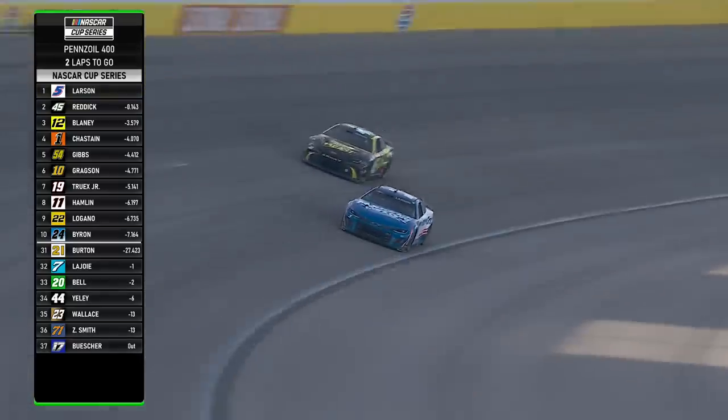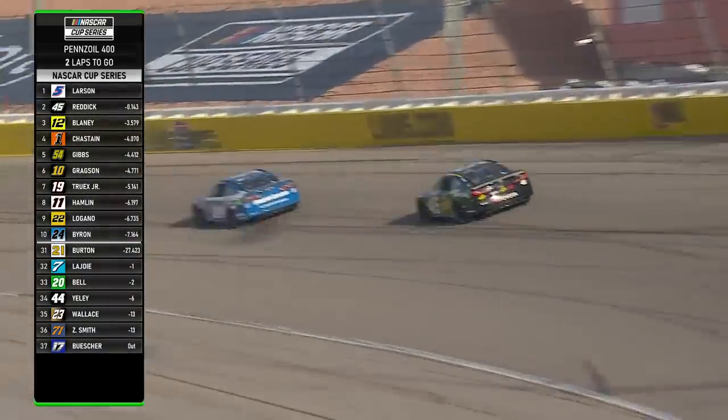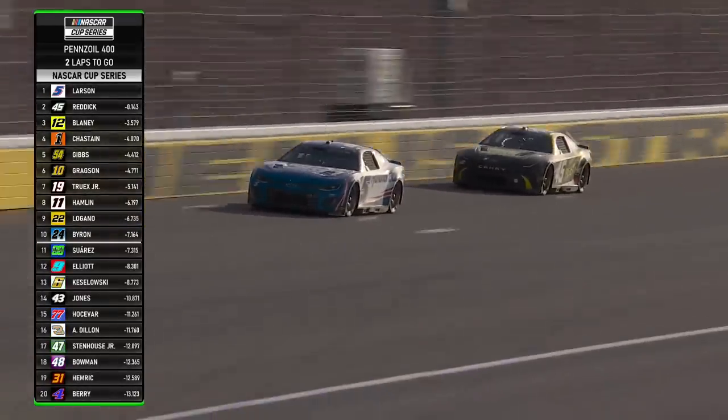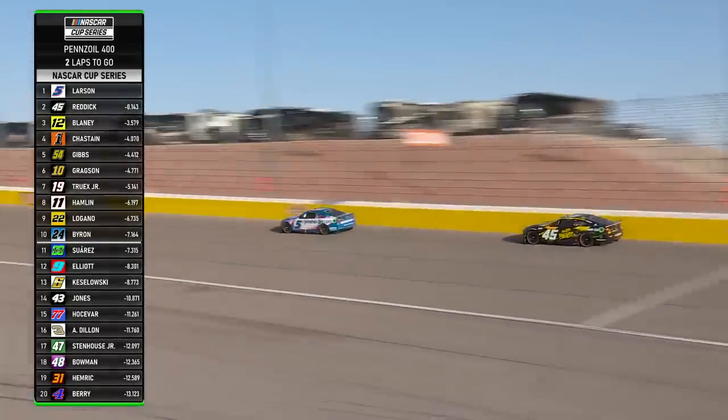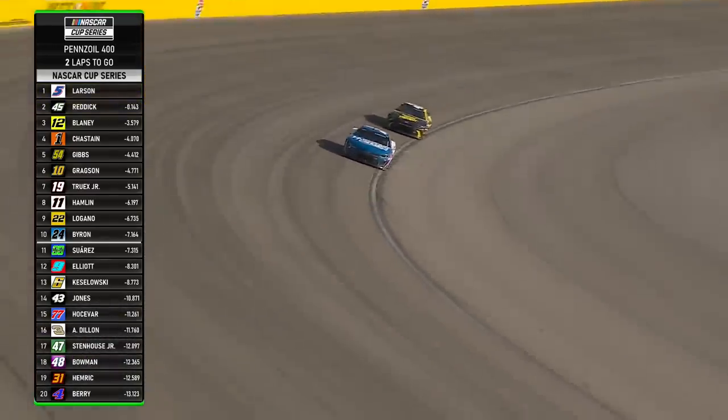Big time took his line there. He shot up the racetrack. He tried to surprise Kyle Larson right there by going low, and Larson saw that in the mirror and was able to pull that car down the racetrack. But Tyler Reddick didn't lose a lot of time right there, so he still didn't lose the race. Blaney a distant third, but uncontested. This one's going to hurt him.